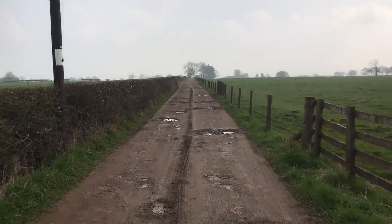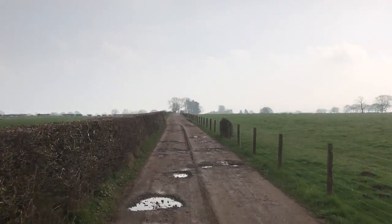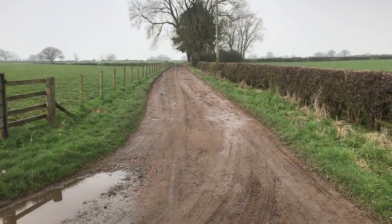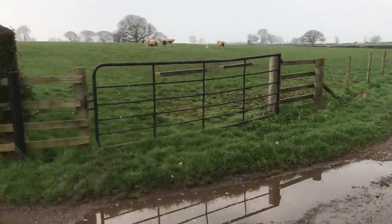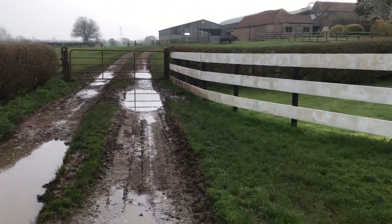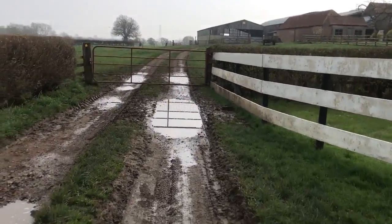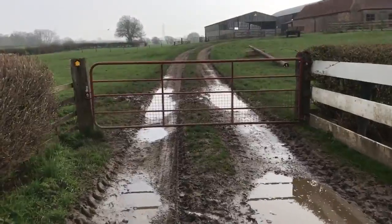So again, just a nice path to be able to walk, run on. Okay, nice run down the access road to the farm, and then here's Sidle Lodge, and then the coast to coast route just goes, follow the signs, and you go round the outside of this farm.